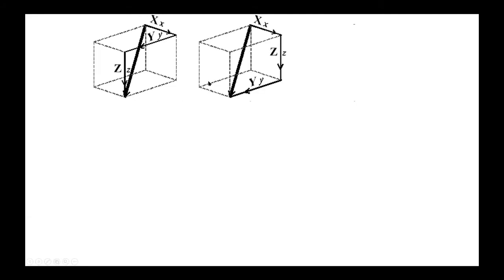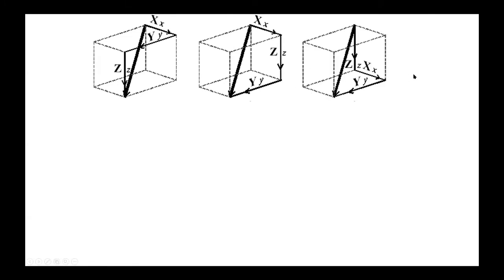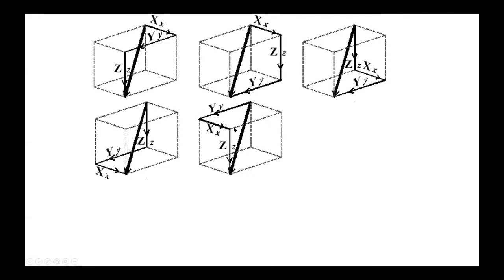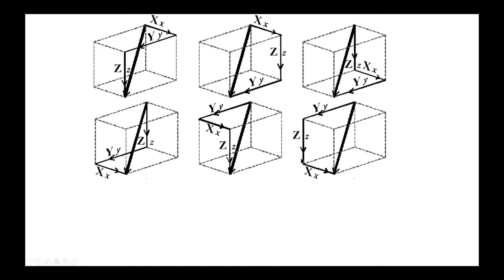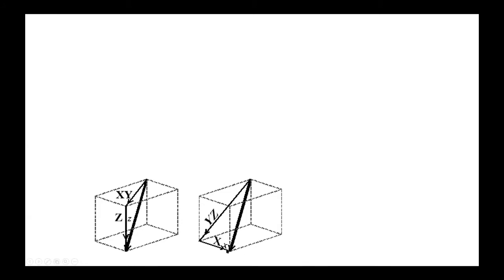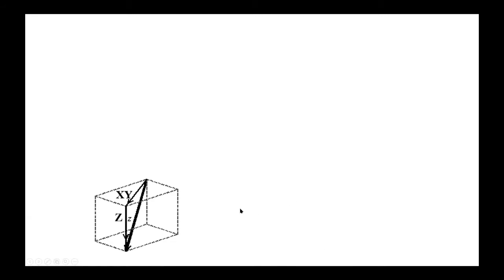Now, when you get a vector that points some random direction, it's got an X component, a Y component, and a Z component. You can create the vector by going X, Y, and Z, or you can create it by going X, Z, and Y. Or you can create it by going Z, X, and Y, or Z, Y, and X, or Y, X, and Z, or Y, Z, and X. But there's more. You can also create this Z component of the vector by going across the X, Y face and down the Z, or you can go across the Y, Z face and cross on the X, or you can do this. But the one that you want is this one. And this Z component of the vector is what they are mapping.